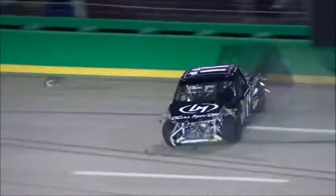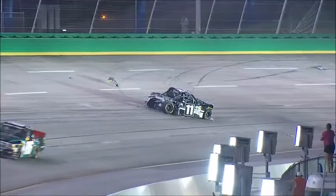Problems! Huge hit for Kennedy! The 11 up on the safer barrier! Down off the wall it comes to a grinding halt in the middle of the racetrack.